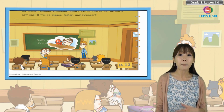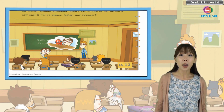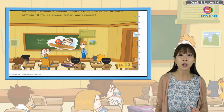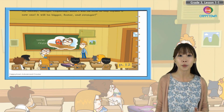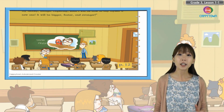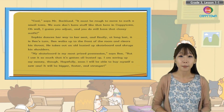My skateboard is my most prized possession, says Ben. But I use it so much that it's gotten all busted up. I am saving up my money, though. Hopefully soon, I will be able to buy myself a new one. It will be bigger, faster, and stronger. Do not turn the page yet.